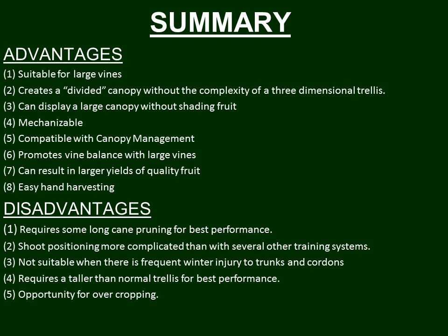Number 5, there's opportunity for overcropping, yes indeed, because of how highly fruitful the nodes become when they're well exposed, as is the case with this training system. And there is a fruit quality difference between the upper and lower fruiting zones, and that should be taken into account by fruiting most of the crop on the upper fruiting mower.